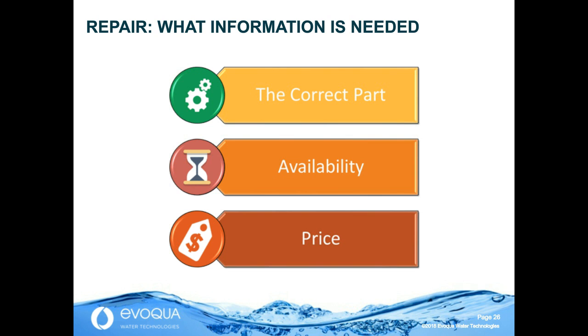What information do you need to get that part? The most important thing you have to think about is that you need the correct part. You don't want to get the wrong part, and that creates additional delay. Or when you finally go to use it, it's not the correct part. You want to know the availability. When do I get it? What's the lead time on that item? And what that price is for that item.